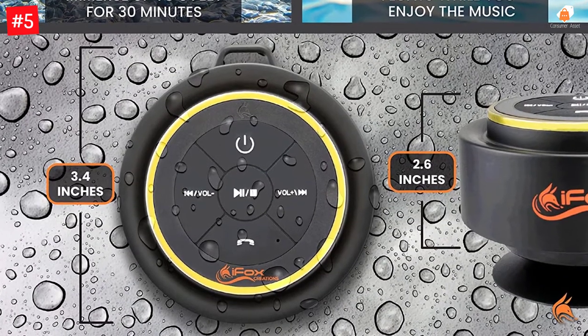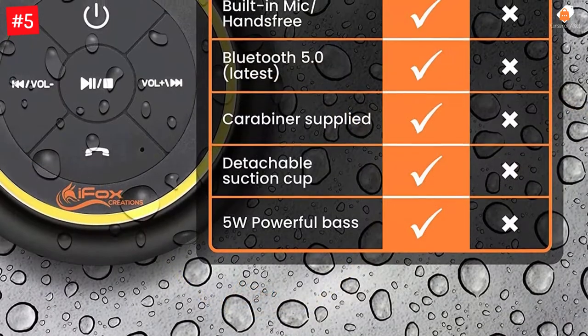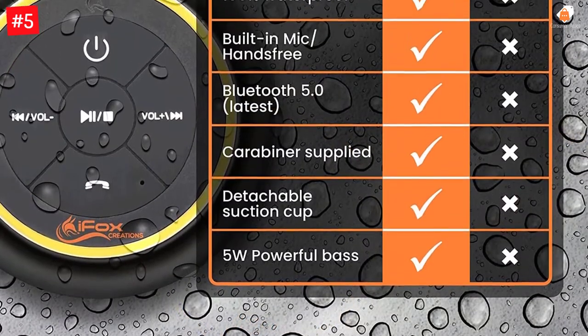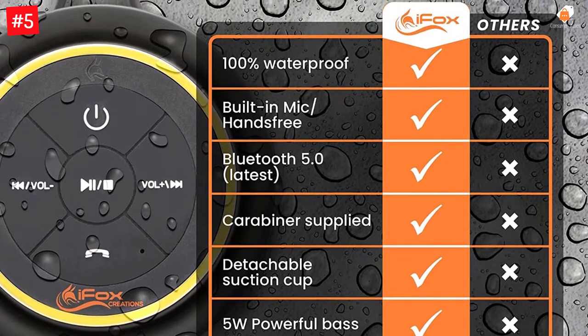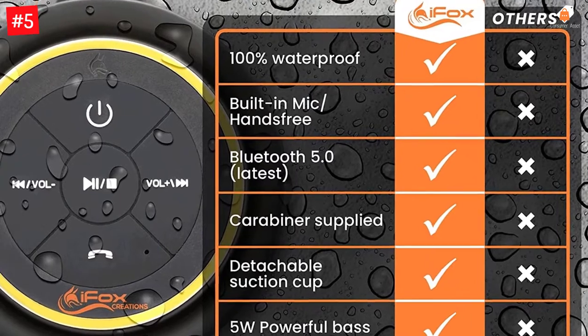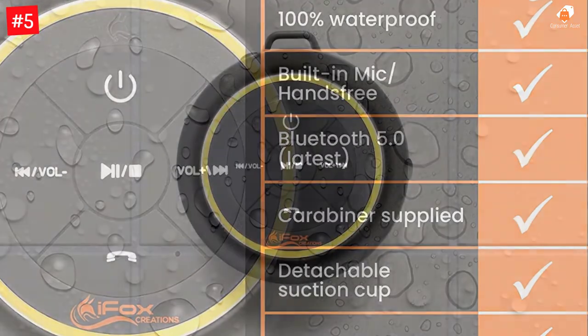This powerful device can be taken for camping, hiking, cycling, etc. Whether you're at the beach, by the pool, or hiking a trail, this little speaker will make sure your favorite tunes never leave your side. It's 100% waterproof and comes with a handy removable suction cup and carabiner for easy portability.